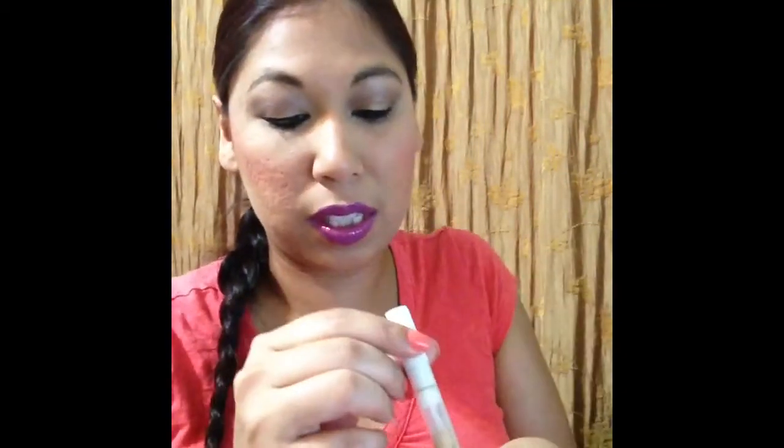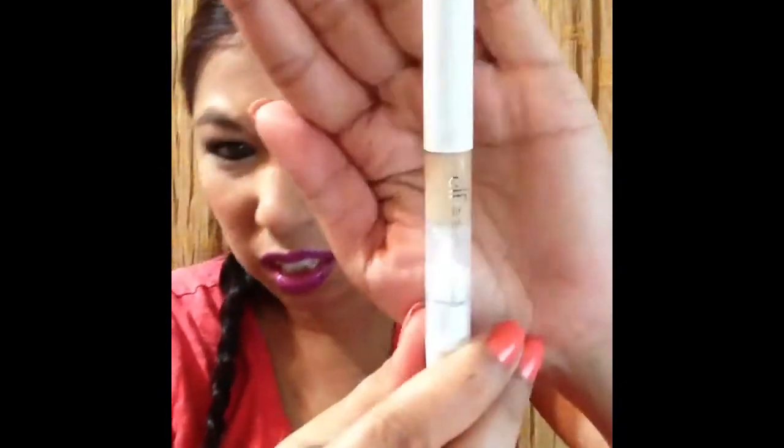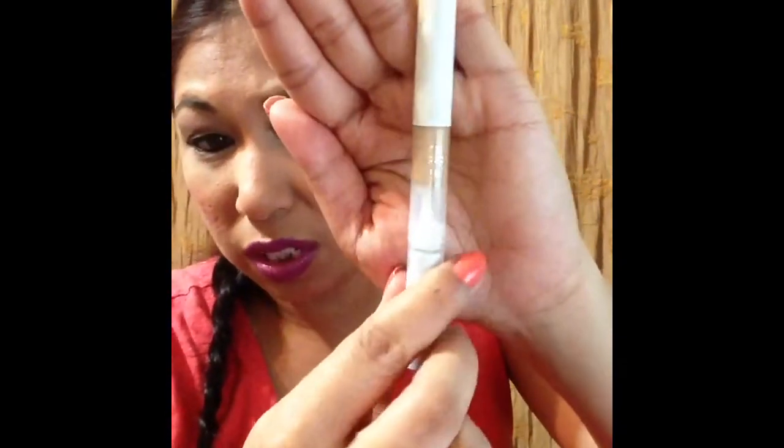I also pulled out a Stila Coconut Kiss Lip and Cheek Stain. I'm not too fond of it, but I just want to get rid of it, so I've used it. And I pulled out this e.l.f. Zit Zapping Concealer, and this is in medium. I've had this thing for ages, never used it, so I decided to use it.